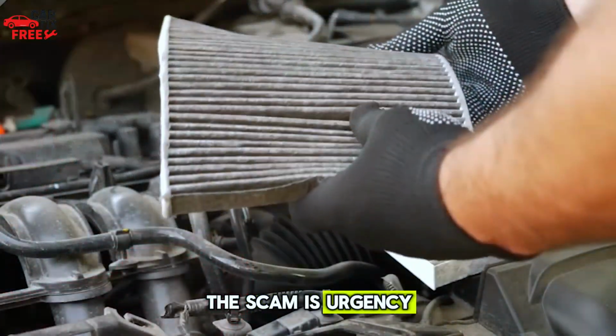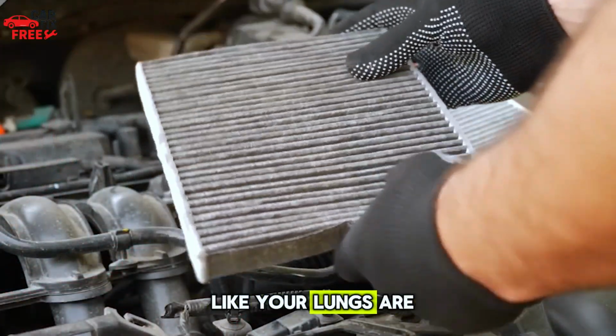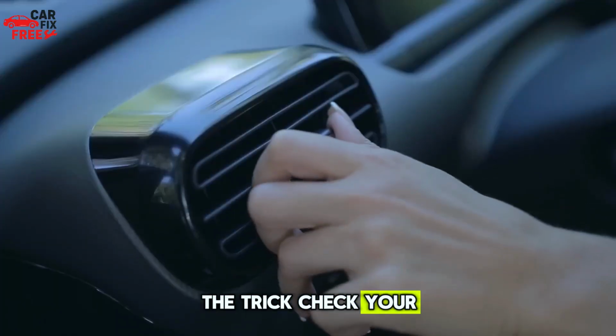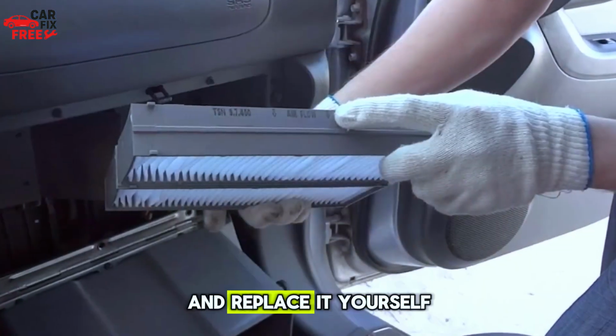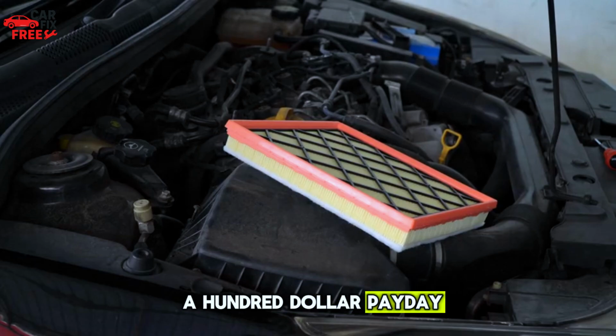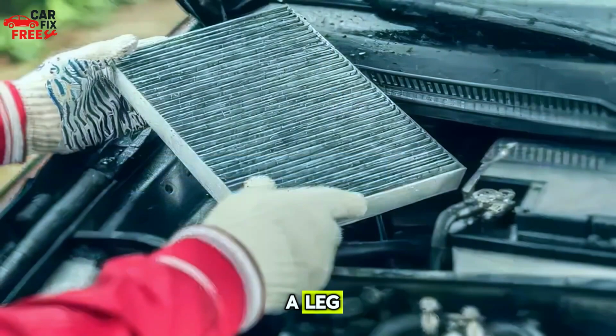The scam is urgency. They make it sound like your lungs are in danger if you don't replace it immediately. The trick? Check your owner's manual for the real interval and replace it yourself. Don't let a $15 filter turn into a $100 payday for the shop. Breathing clean air shouldn't cost you an arm and a leg.